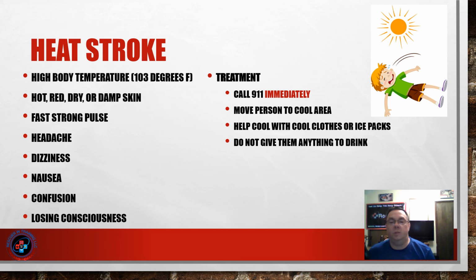If we're using these cloths and these ice packs, we want to put them in appropriate locations, which would be places like behind the neck, in your armpits, and even on the groin areas, so that we can get that body cooled off kind of centrally located, better than just throwing them across your forehead. And definitely do not give these patients anything to drink at this point in time.